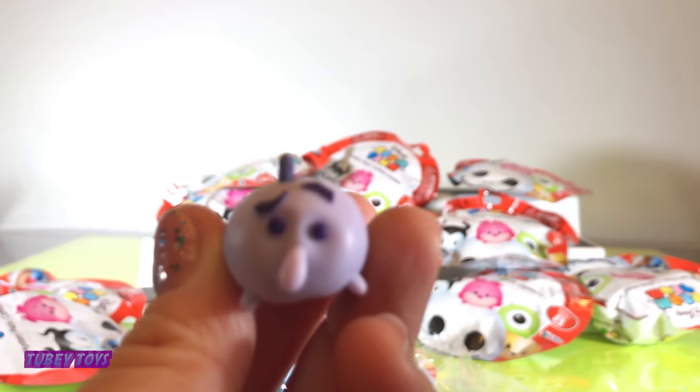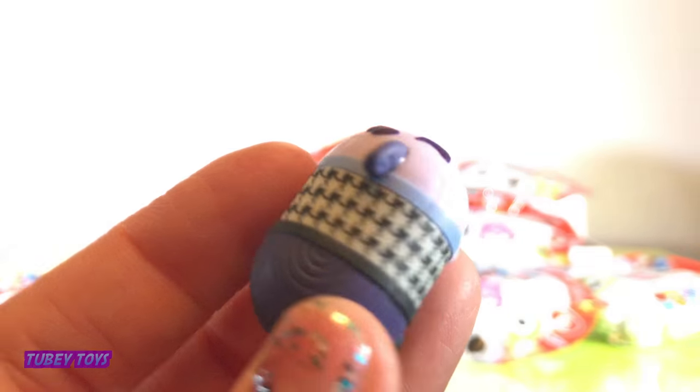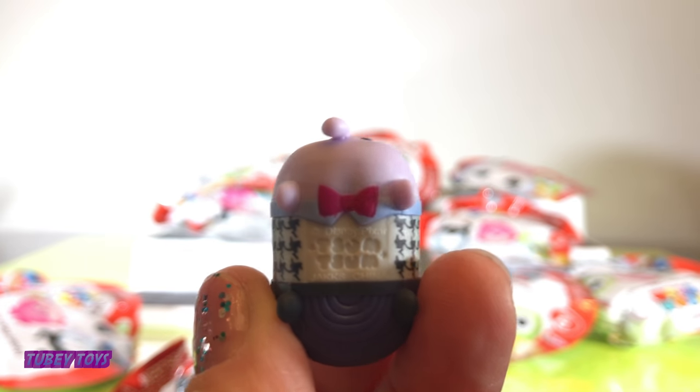He's so cute. Let's take a look at Fear. He's really cute. Look how adorable. We have a large Fear. Yes, we do. I think that's our first one, the medium size, right?